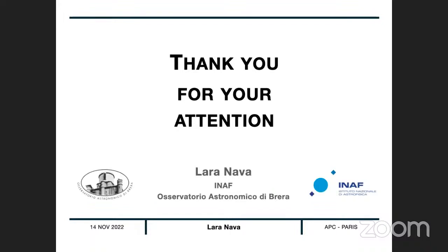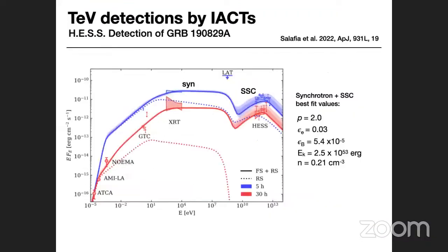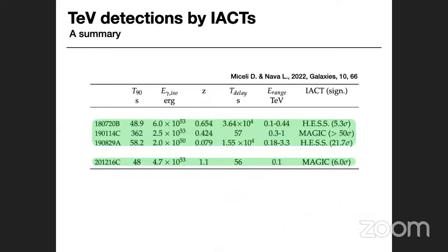If you can make the transparency with the two events, the first four events, what is surprising is that you seem to have two regimes in any time delay. 3.6 10 to the minus 4, 1, 5, and then 56 and 57.